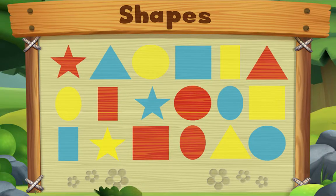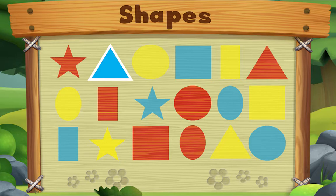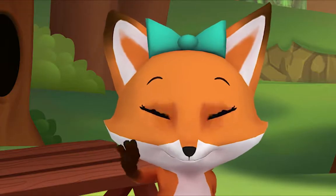Let's look for triangles. Do you see one? Let's look for another one. Let's look for one more. Do you see it? There it is! We did it! Yay! See you!